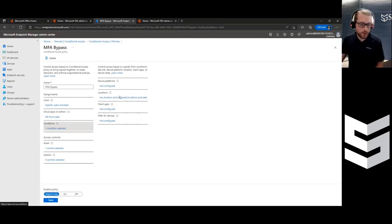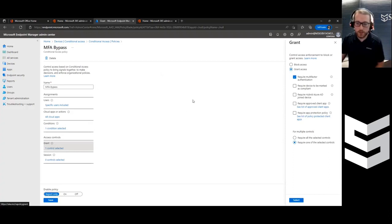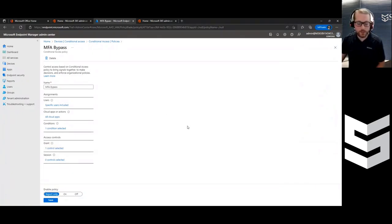For this example, our conditions are that this policy is going to be applied to any location, except we're excluding any trusted locations. And then lastly, underneath grant, we say grant access to all of these cloud applications. So keep in mind, all locations except safe locations require MFA. And like I said, we set up those safe locations using the public IP address of your office or offices. So if users are in those offices and they're using a device that is using that public IP address, they won't be prompted for MFA when they're trying to access M365 resources.